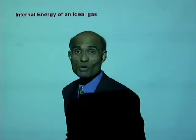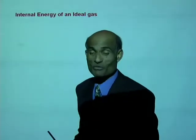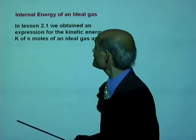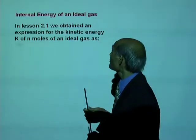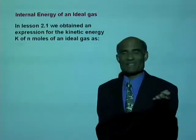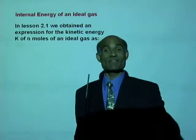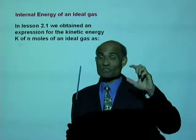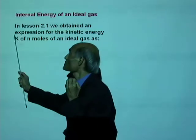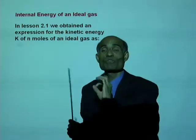Alright, let's now talk about internal energy of an ideal gas. We have been discussing ideal gas for some time. Internal energy of an ideal gas. Now, let me see if you remember, in lesson 2.1, we obtained an expression for the kinetic energy K of n moles of an ideal gas. Now remember, we obtained that using the assumptions that we made in that lesson. You remember we made 4 assumptions of the kinetic theory for gases. And using those assumptions, we obtained an expression for the kinetic energy K of n moles of an ideal gas.